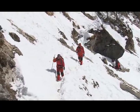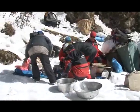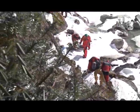After walking 2.5 hours, you will reach the lunch place. The place is called Jadak and it is at 3,596 meters height.